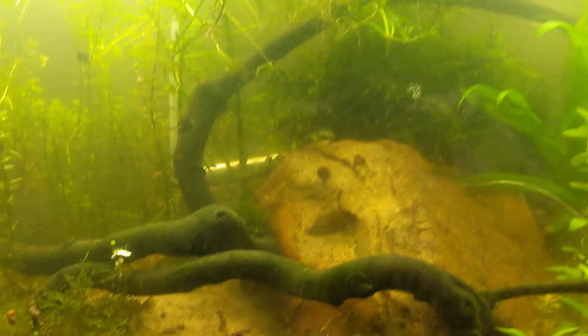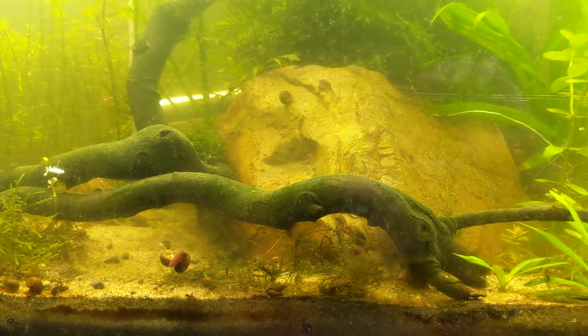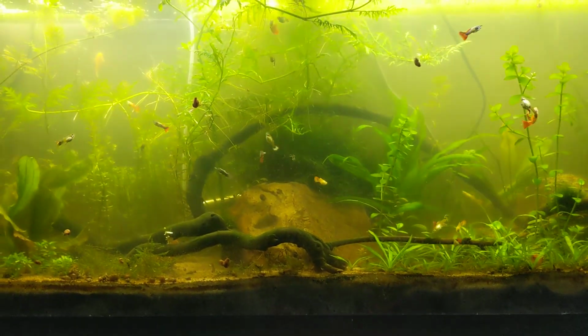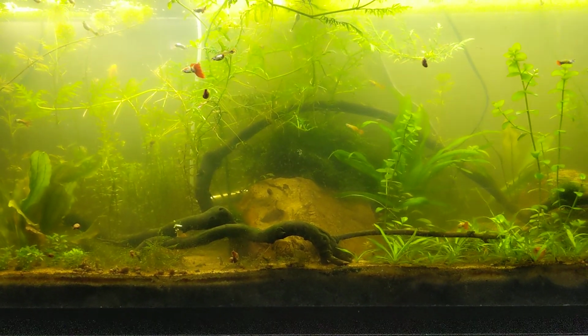So these vines are a very hard vine that does not seem to soften with age. So I thought they would be kind of cool, and collected them locally from my backyard, placed them in here. Who knows, I might even end up with some more later.